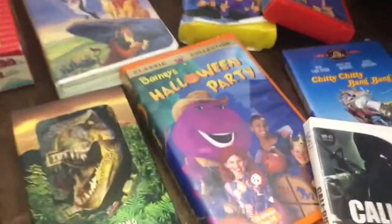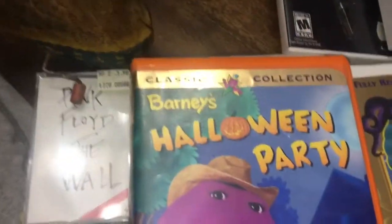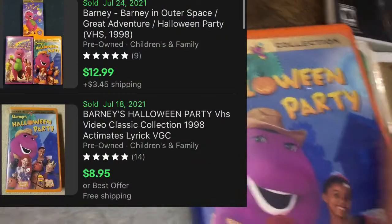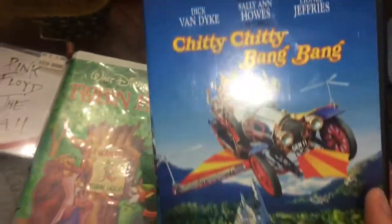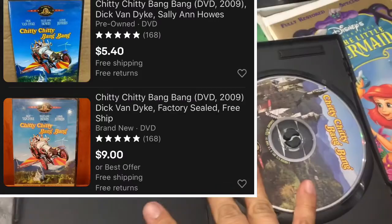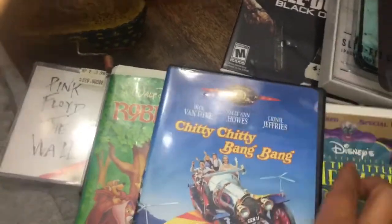Alrighty. Then we have Barney. Next we have Chitty Chitty Bang Bang. This is a DVD. I don't really expect it will bring in too terribly much, but regardless, there it is. Like I said, you get charged by the pound at the bins, and so that's not very heavy.